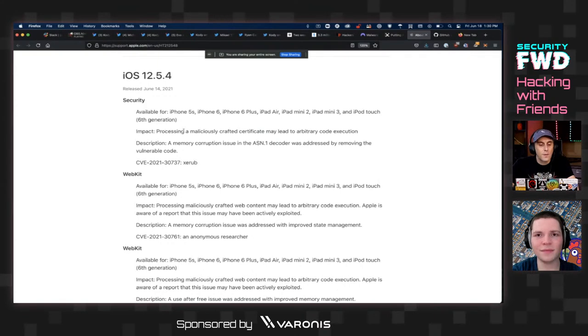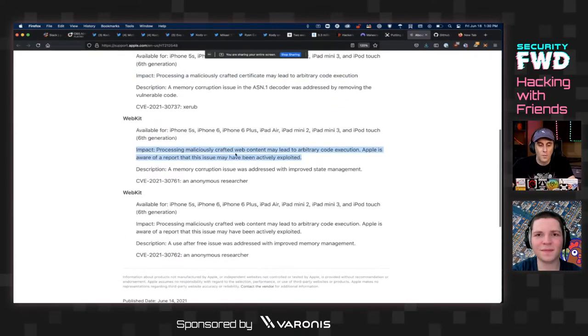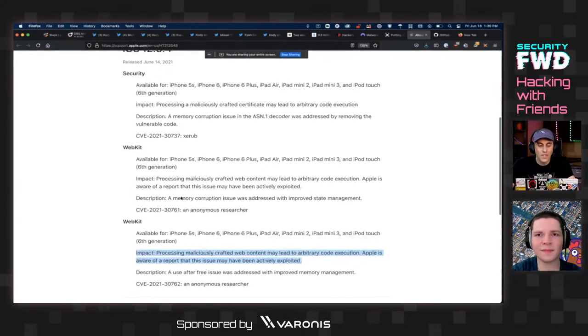Let's see. Processing a maliciously crafted certificate may lead to arbitrary code execution. That's not good. And then the same thing here. Apple's also aware of a report that this has been actively exploited. And this one is being actively exploited too. These are both issues with WebKit, and they are both actively exploited issues.